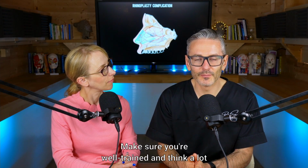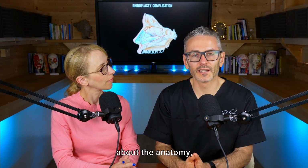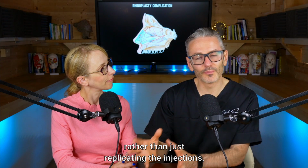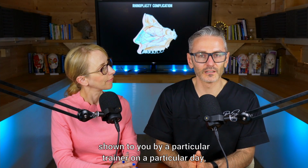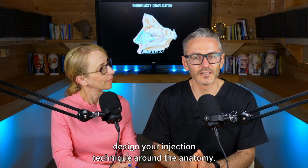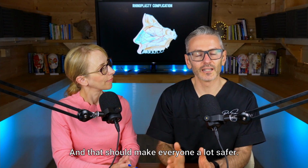It's a dangerous area. Make sure you're well trained and think a lot about the anatomy, because then these things should naturally occur to you rather than just replicating the injections shown to you by a particular trainer on a particular day. Understand the anatomy, design your injection technique around the anatomy, and that should make everyone a lot safer.